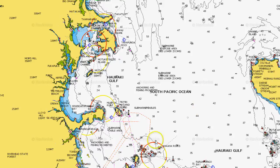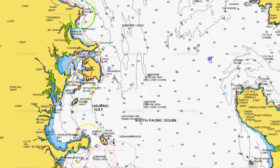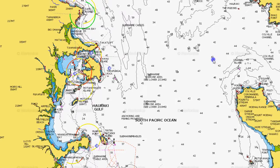Yesterday I drove past the workups in action in this area here and ended up out on one of my favourite places, which is around here, and we now call it Patience Bank. And we call it Patience Bank because you have to be patient to catch the fish there.